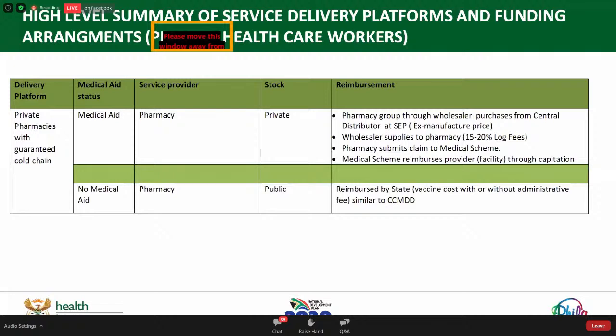If ever the person comes into a pharmacy, but they do not have a medical aid, the pharmacy will have stock that is derived from the public pool, and they will be reimbursed by the state a vaccine cost with or without an administration fee. This will depend on the negotiations. And this will be similar to the central chronic medicine dispensing and distribution system that I described earlier on.